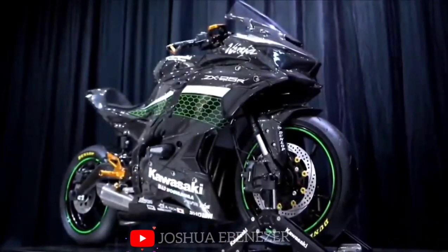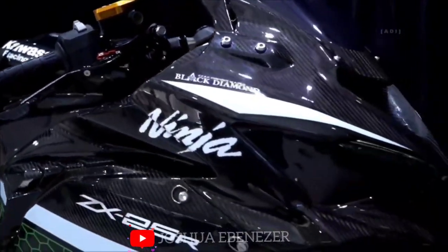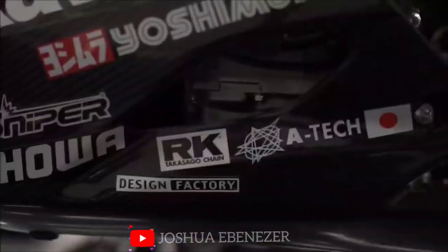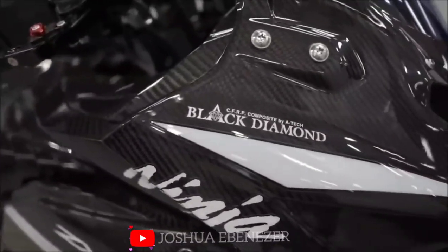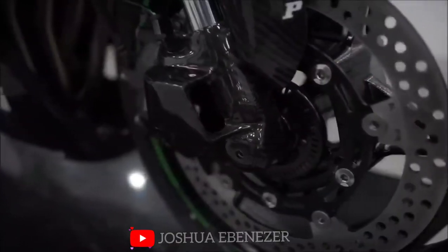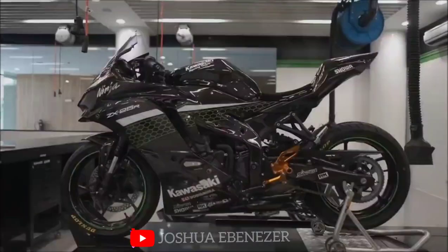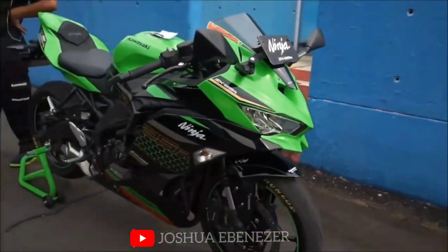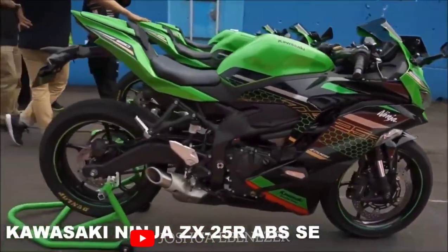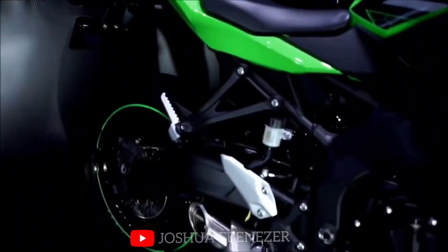This bike has a special version, which is a race version. The bike should have been launched in India, but unfortunately due to the COVID situation it has been postponed. It is expected to be priced around 5 to 6 lakh in Indian currency.